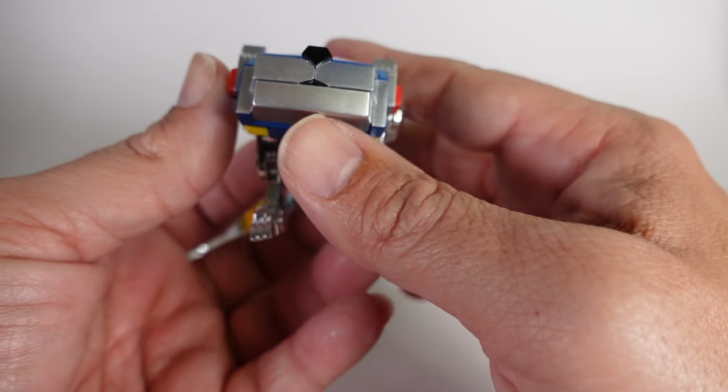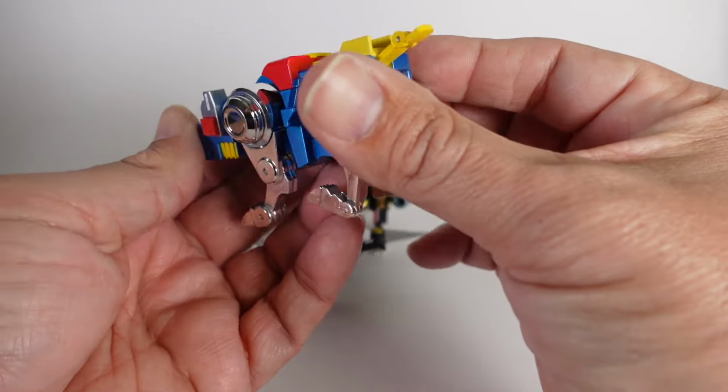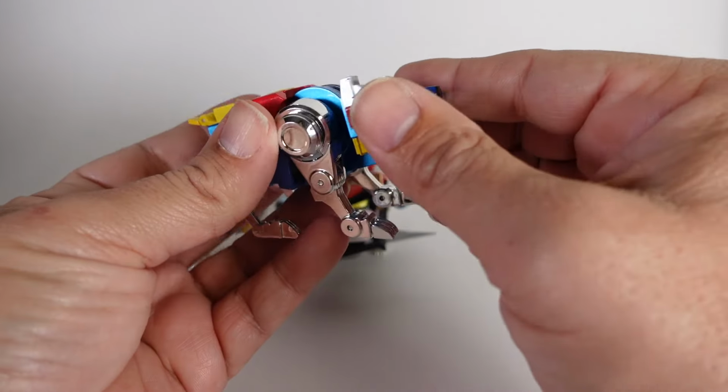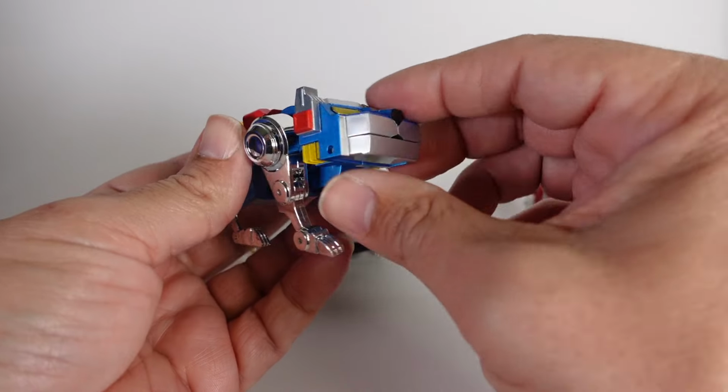And here is the blue lion. He's a cutie too as well. A cutie patootie. I am so excited to have you. Yes, I am. No, you're not. Yes, I am. No, you're not.